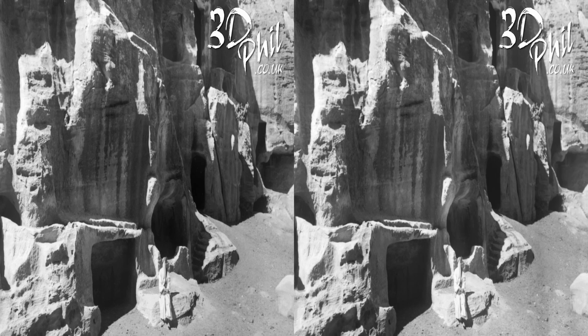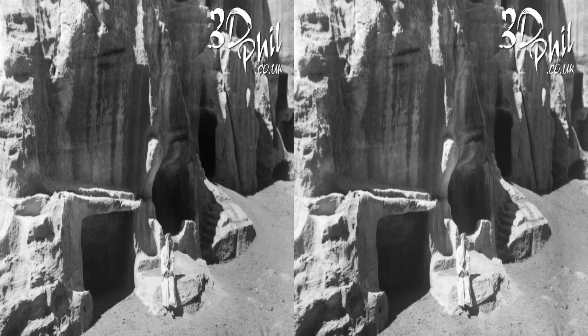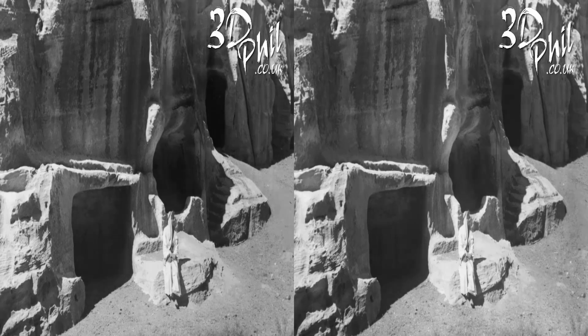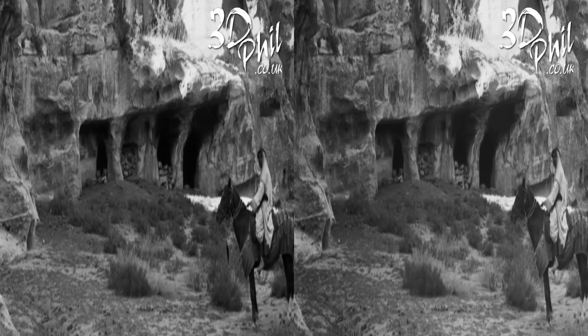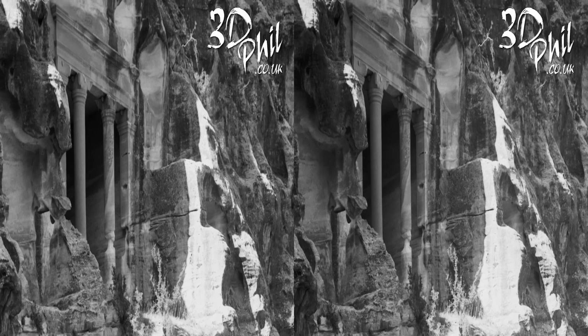UNESCO described it as one of the most precious cultural properties of man's cultural heritage. Petra was named among the new 7 Wonders of the World in 2007. And so, Petra remains one of the most popular and most visited ancient sites in the world.